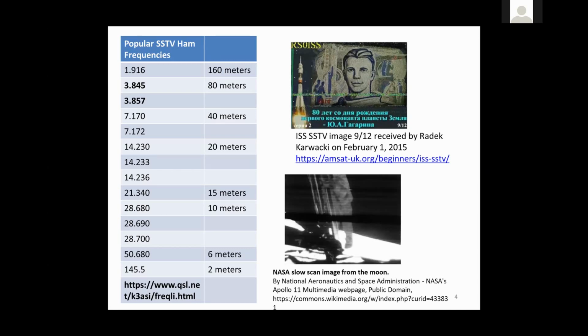Somewhat surprisingly, slow scan TV has been used for quite a few other purposes you wouldn't expect. The very first pictures from the moon of the Armstrong mission, Apollo 11, were actually sent using a slow scan TV system. And the table on the left is just for reference. There won't be a quiz afterwards, but it shows popular frequencies where people often use single sideband to transmit slow scan TV images in amateur radio.